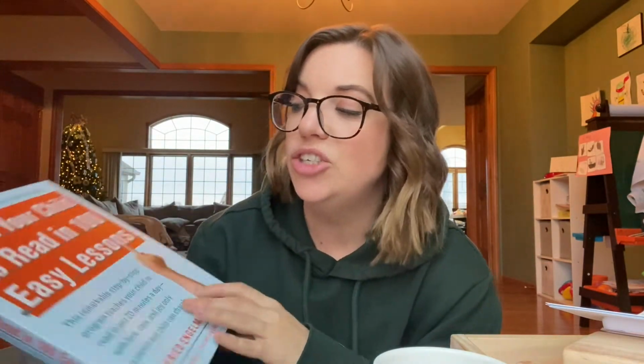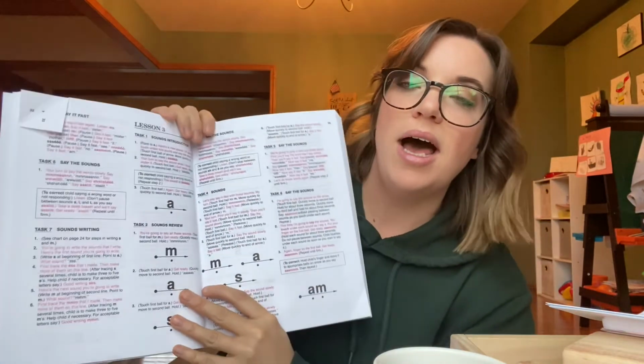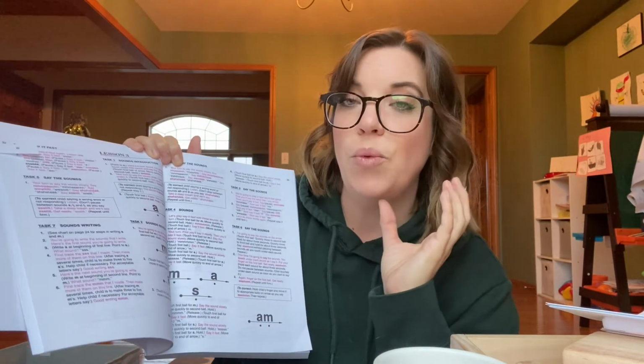So another book I picked up is Learning How to Read. It is Teach Your Child to Read in 100 Easy Lessons. I got this off of Amazon. I will link it below for you to try. It's really neat. It's just 15-minute lessons, and it prompts you on what to say to your kid, how to start sounding out letters, and then putting the letter sounds together to form a word.